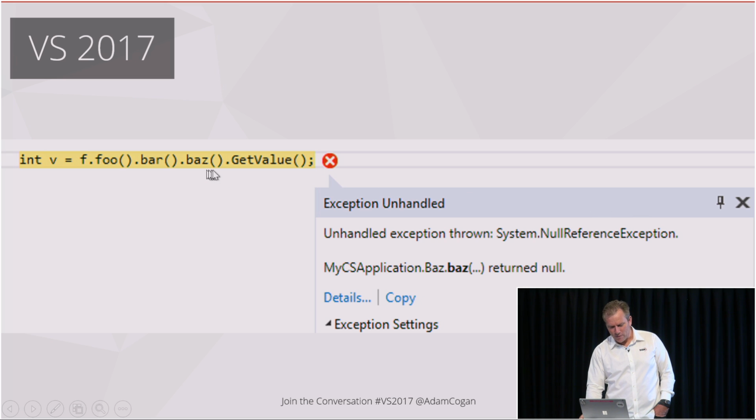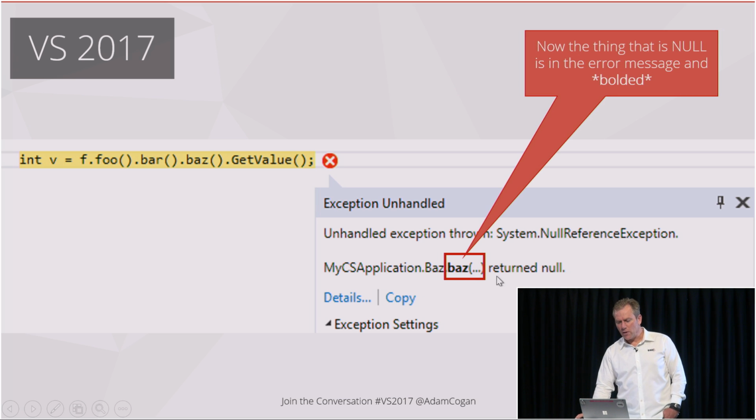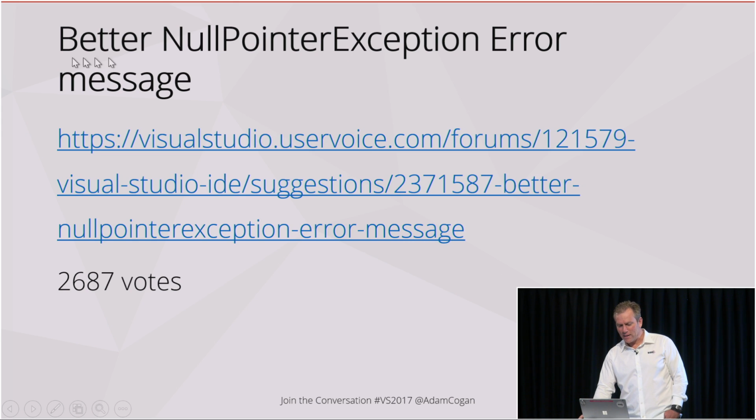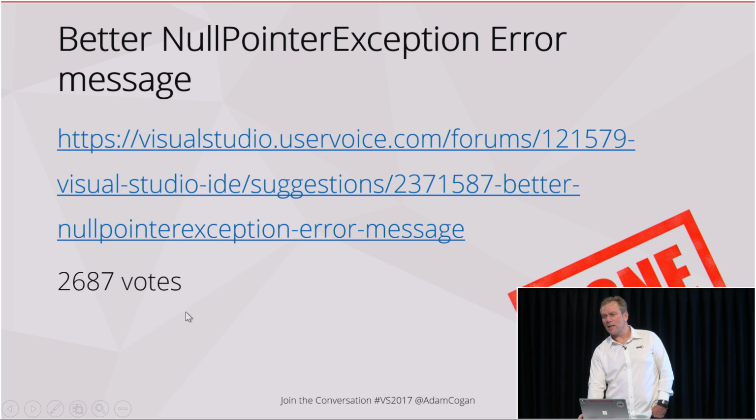Now in 2017, have a look at this error. It's a cleaner error and it bolds Baz so you know exactly what's going on. So I think that's pretty clean: you know what the actual error is, where the problem is, and so we can... okay. So I think it should make most of you happy. All right, so that is this better null pointer exception, 2,600 votes. All right, so I consider that done.